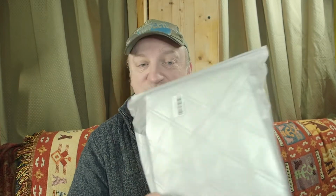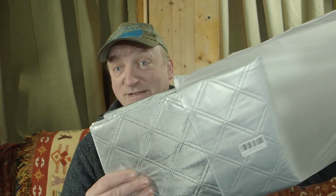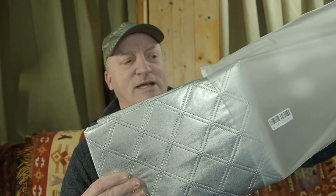So as we said, this is how it came. It is in a Ziploc bag. This is the first time I've taken it out of the bag. I doubt if I will ever get it back in the bag once it goes on the car, because I doubt I'll be able to fold it, and it is a very tight fit into the bag. That was quite tight. I doubt I will ever be able to get this item back into this container again. Put that there for now.